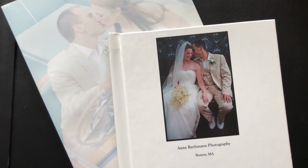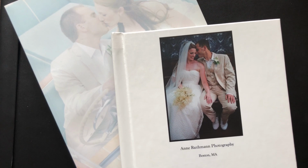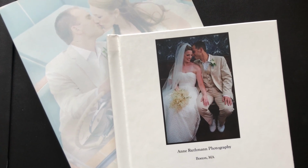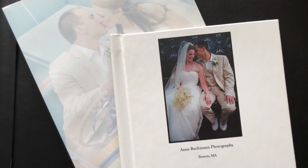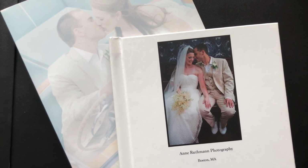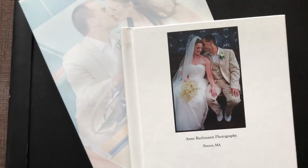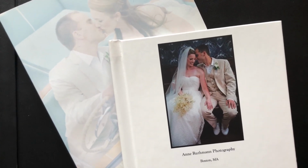So if you don't make this an add-on in your package and you don't include it in your package currently, I would highly recommend offering an option like this for your clients to stay organized and so they can have a physical record of every image that was taken at the wedding. I'll show you a few different styles of proofing books and how you might want to organize your own.